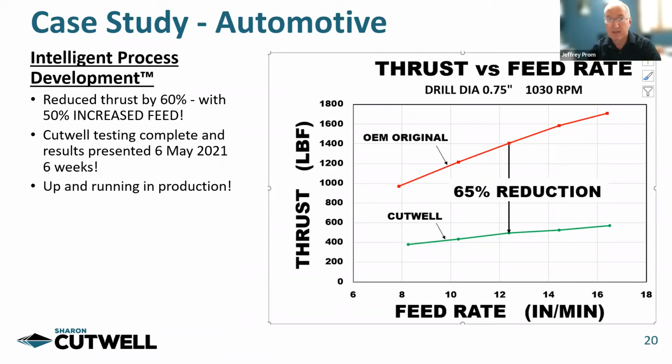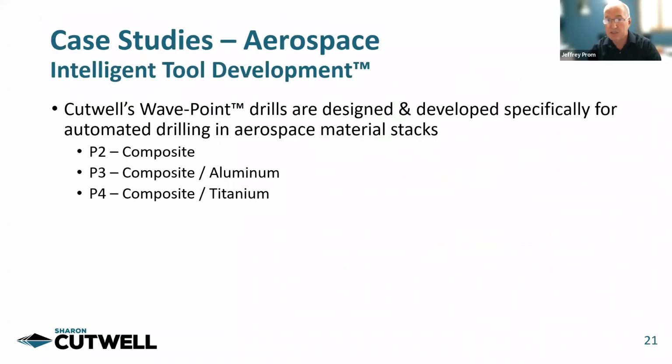Thank you, Stefan. So next, we're going to talk a little bit about how we utilize the PDC in our aerospace development. Just by way of background, many of you know that we have our patented wave-point design that we've used a lot in aerospace. In general, we have what we call our P2 version, which is used in composite only, a P3 version that's used in composite aluminum stacks, and a P4 that's used in composite titanium stacks.